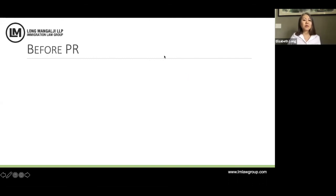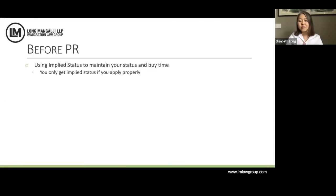So before we get to the permanent residence, there are a couple of things that I really would like you to understand. The first one is called implied status. When you have temporary status as an international student or worker or visitor, there's going to be an end date to the validity period. So you'll see that on your study permit, okay?